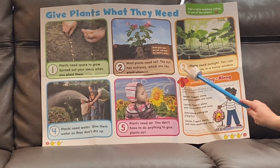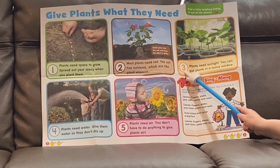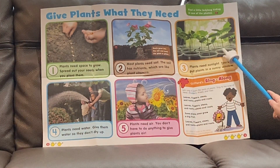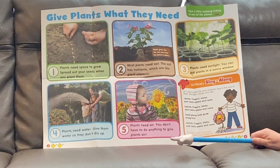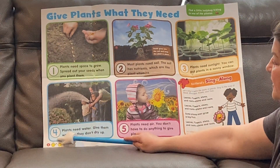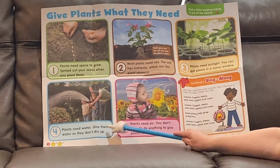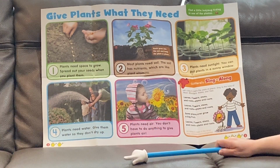Now let's look at the yellow square, and it's the number 3. Plants need sunlight. You can put plants in a sunny window because right now it's too cold outside to put plants outside. Let's look at our blue square. It's the number 4. Plants need water. Give them water so they don't dry up.